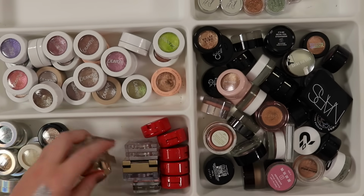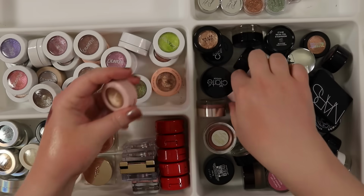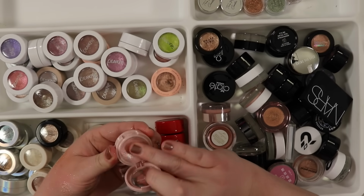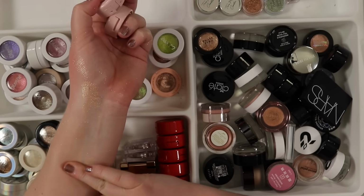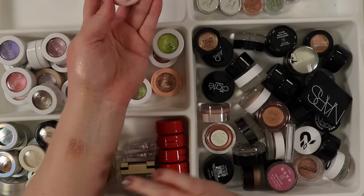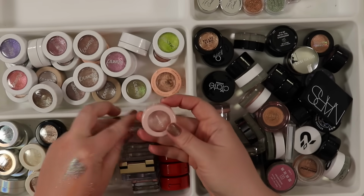These I want to keep, the VDL. Okay, here we go. I have these moussey shadows. These are decent as well. Nice and sparkly. I feel like out of everything, this color I like. This one I'm going to keep. The pink one I'm gonna let go of.